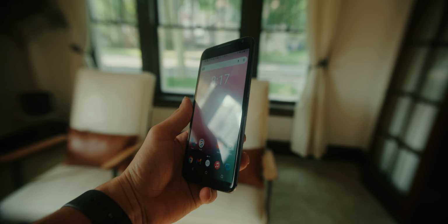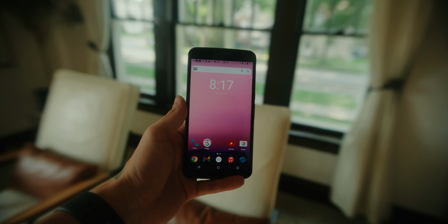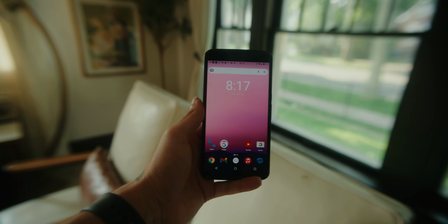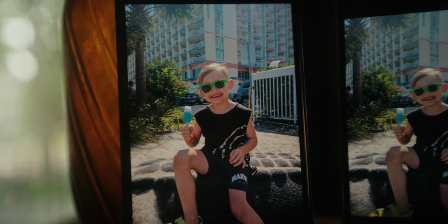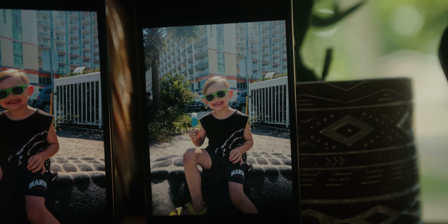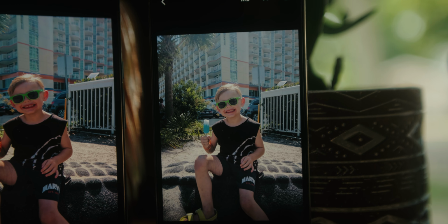The display was 1440 by 2560, and it was an OLED display. It is a little oversaturated in my opinion. When I go from the Nexus 6 to my iPhone, it's insanely different with the saturation, but my device doesn't have any screen burn, which is really awesome for such an old device. Even my iPhone 13 has some screen burn, unfortunately. But nonetheless, it was a great display.